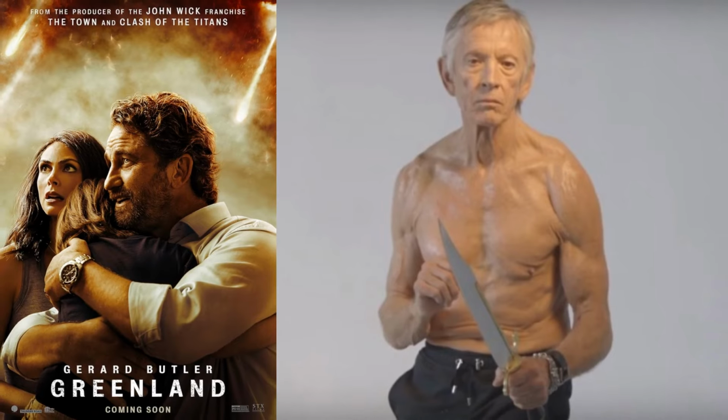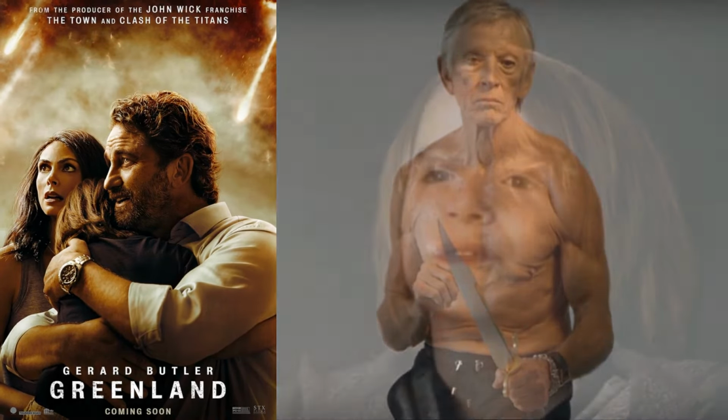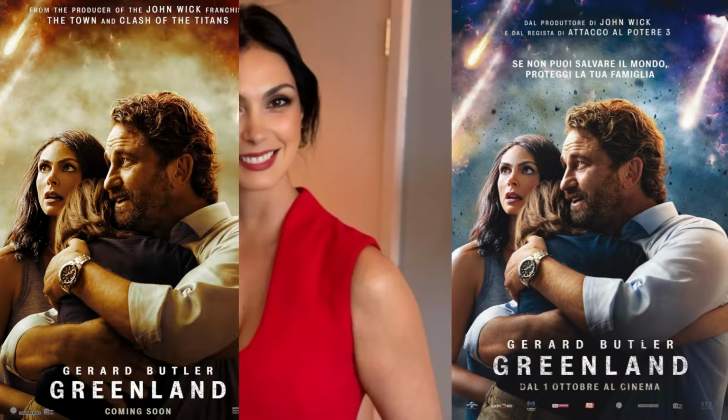Supporting characters benefit from the same level of attention in the dialogue, with each given distinct voices and personalities through their lines. Even minor characters have conversations that feel purposeful and true to who they are, adding texture and credibility to the world building. These small but deliberate touches enrich the overall narrative, making every interaction count and keeping the audience invested not just in the main family but in the broader human tapestry around them.